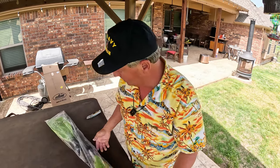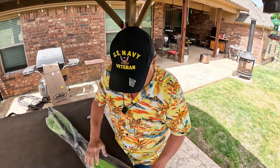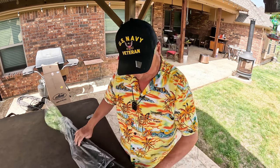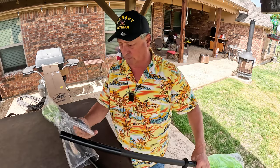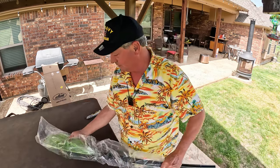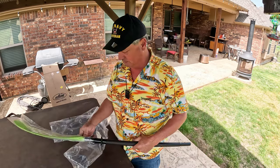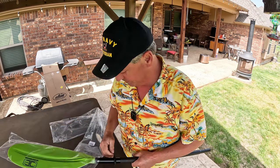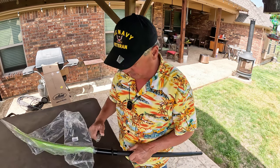And I found the Ocean Broad kayak paddle. It's for people my height. I'm 6'2". It comes with a strap. And it's green. It's about as close to green as I could get.